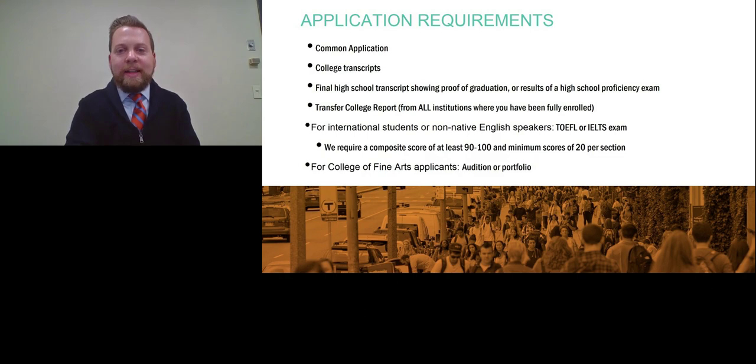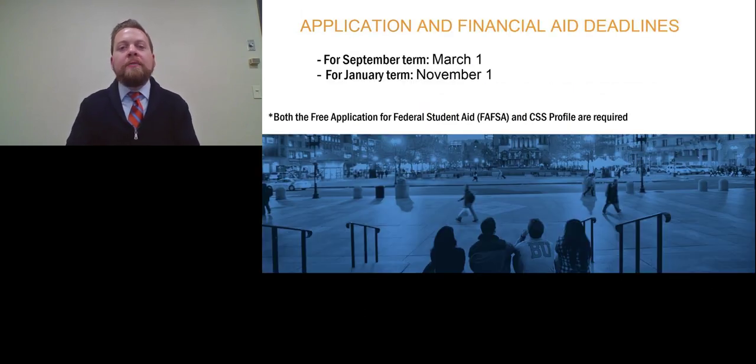In terms of deadlines, you're likely aware the deadline is on the horizon here. For the fall term, it's due March 1st. This is also the deadline for need-based financial aid. At Boston University, we require both the FAFSA and the CSS profile to be considered for institutional grants, and then the federal aid that would come along with those with demonstrated needs.